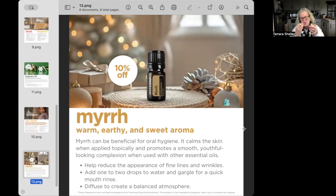You've got to chew it up. It's kind of weird because it's oil and you're chewing it, but you chew it until it becomes liquid, and then you swish it around. It's very good at pulling bacteria and stuff from underneath your gum, so it's very good for your gum health, which a lot of people have a hard time with. So that's a really good, easy way to do it.